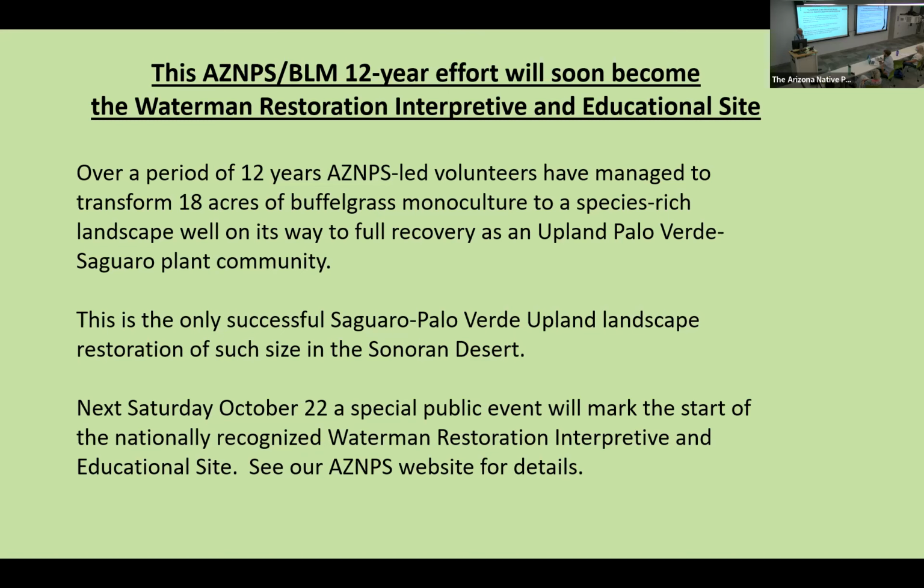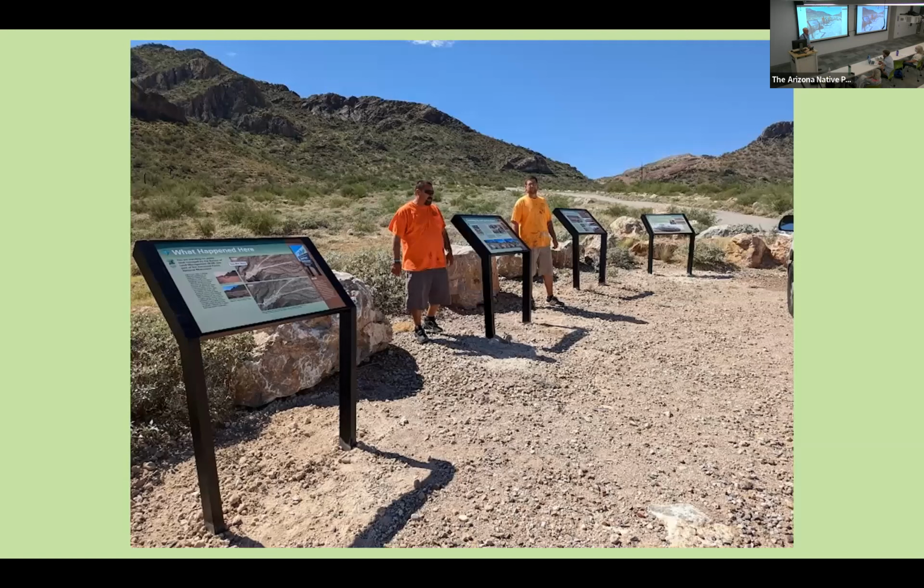Next Saturday, October 22nd, a special public event will mark the start of this nationally recognized Waterman Restoration interpretive and educational site. And you are all invited, and you can see our webpage for details. Last Friday, the interpretive signs were put up, and these are the two installers, but they're going to be covered up by veils next Saturday, and we will unveil them for the public.